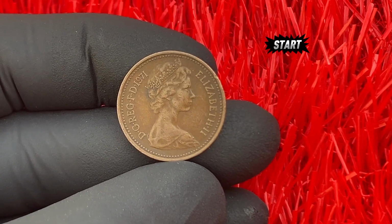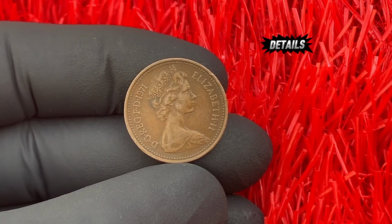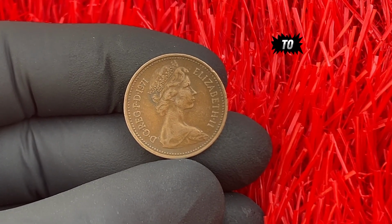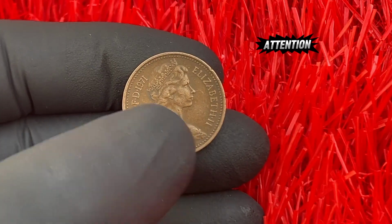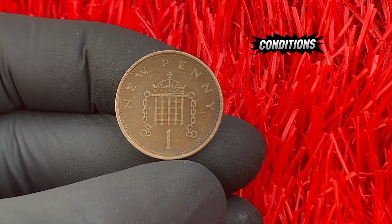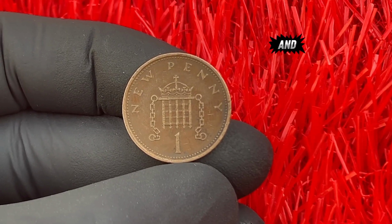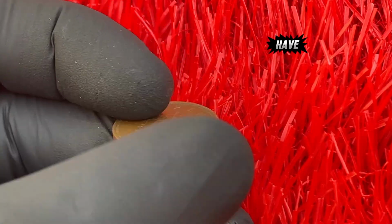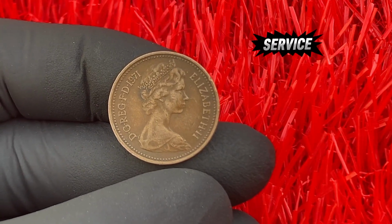If you wish to start your own search, here is what you should know. Study the details of the Lincoln cent. Learn how to spot doubling. Inspect coins under magnification. Pay attention to the date, the lettering, the mint mark, and the overall condition. Store your finds properly. Protect them from corrosion and damage. And when you think you have something special, get it authenticated and graded by a trusted service.